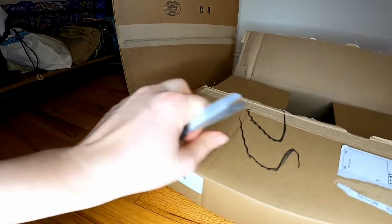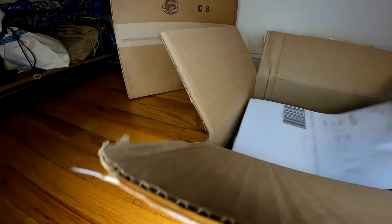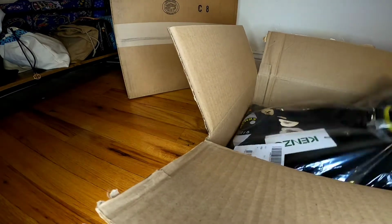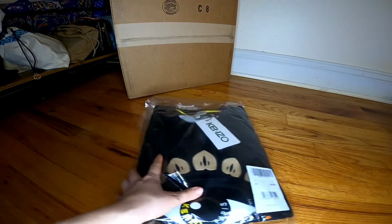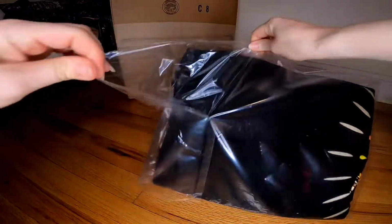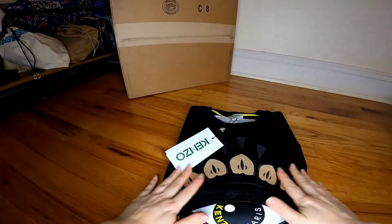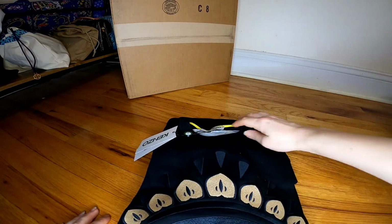Okay, so this is from Kenzo. I so much like items from Kenzo. I guess it's my third purchase from the Kenzo website. I got some sneakers, then a cardigan, and now this is a dress. Let's see, so this is a sweatshirt dress, and it's very nice material, the quality is just amazing.